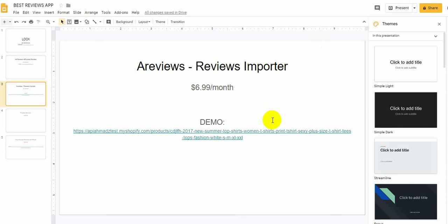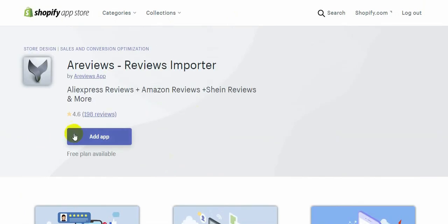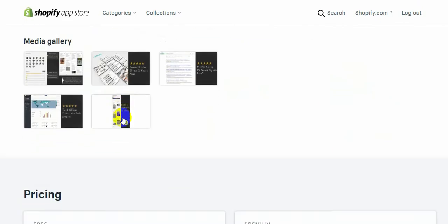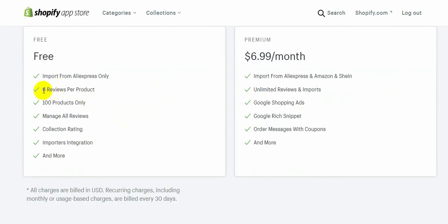And it is really easy and simple to import products from AliExpress, guys. This is why I recommend this app. Also, they're charging a decent amount of money, like $7, which is not that bad compared to other apps, and they allow you unlimited reviews with this. So here is this app. This is the best app, guys. Whether you believe me or not, just try this app. You don't really need to pay. You can go for the free plan, and with the free plan, I think you will be able to import 6 product reviews with photos, and 100 products.